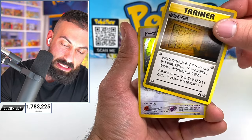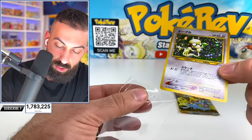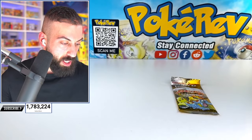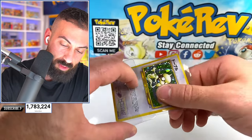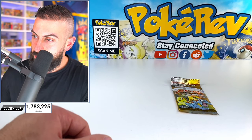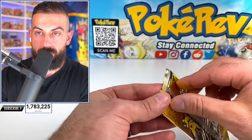Omanyte. Oh, the Smeargle. Surprisingly, this card is actually really tough to grade in the English version, but obviously, in the Japanese version, everything is just way easier. Like, look at that. It's perfect. Smeargle. I haven't pulled that card in forever, it feels like. All right. We got the Ursaring, we got the Energy Holo, we got the Smeargle. Now I want a Lugia to end it, please.